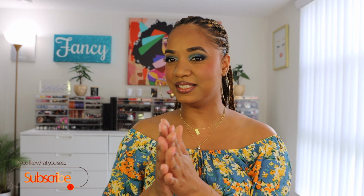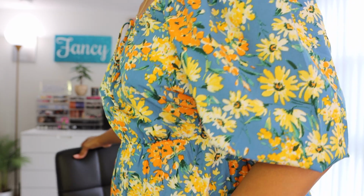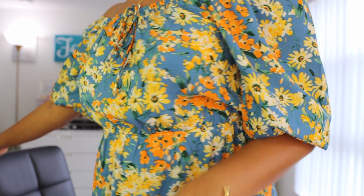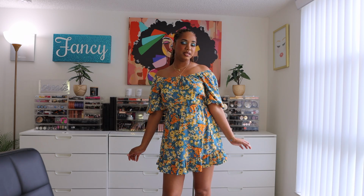Oh my god, get into this, okay? First of all, I need to show you my outfit because I am loving this dress. I picked it up from TJ Maxx. Was it TJ Maxx? Yes, TJ Maxx. Look at how cute this is. It's a floral print. Of course, did I just flash you my underwear? Hopefully not. But it's a little floral print dress, right?